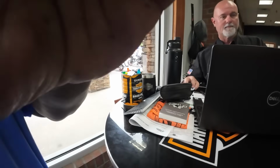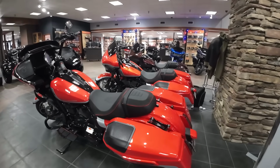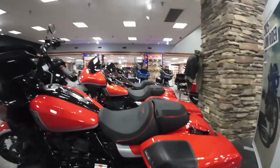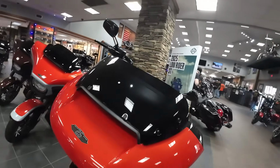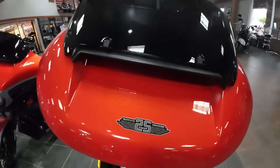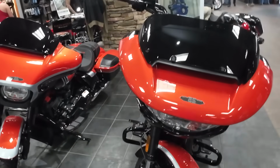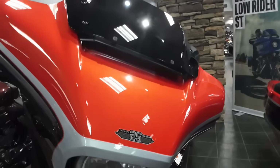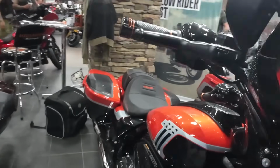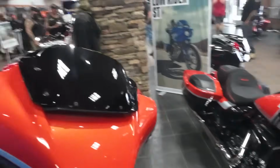All right, guys, while we're waiting on Les here, let's walk over here and check out this orange CVO while we're here. 25th anniversary. You guys can see that right there. They got the Road Glide version and the Street Glide version. See if the dealer comes out and sees it right now. How much is that? So giving you the option on either one.